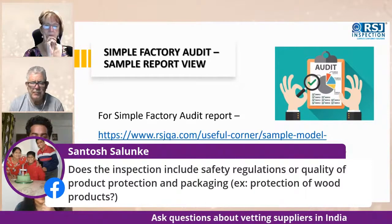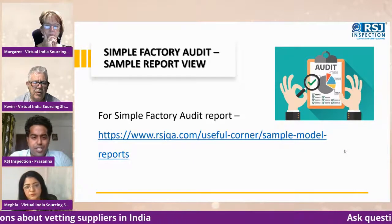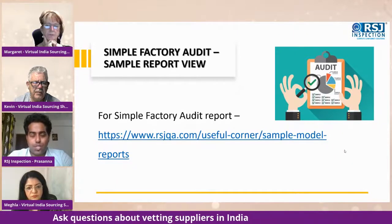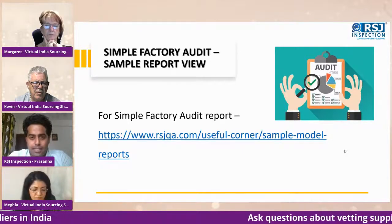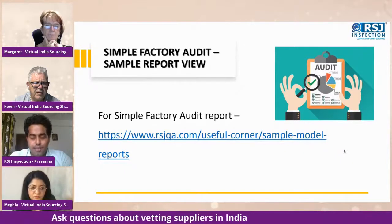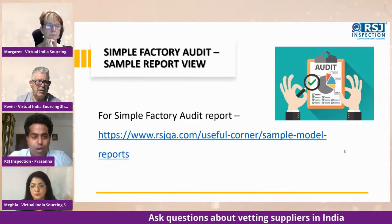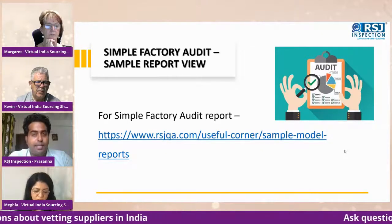Safety regulations are not covered in the inspections; they are to be done under testing. For testing, we need to send those products to the laboratory and check the materials for various parameters, and then get the result for that particular safety aspect. Related to the visual aspect, anything like mold formation in the product, or a very bad odor or smell on the product, can be highlighted and checked in the inspection.